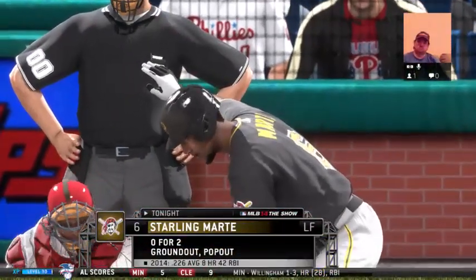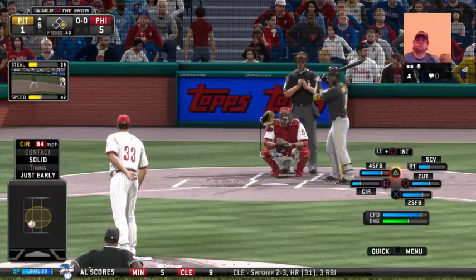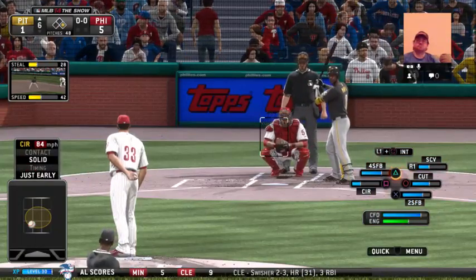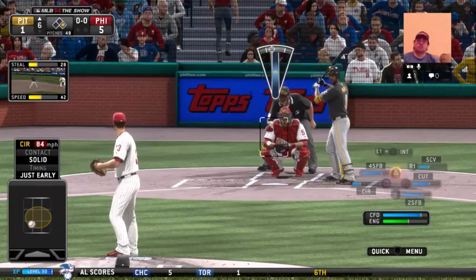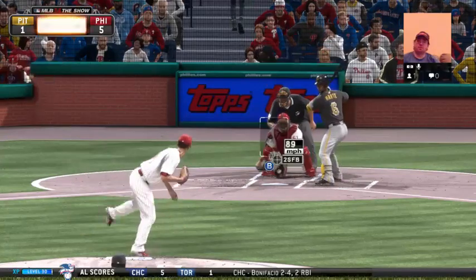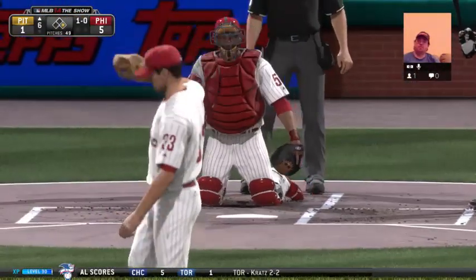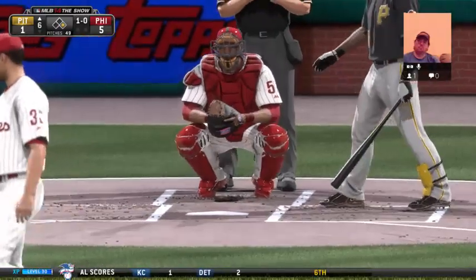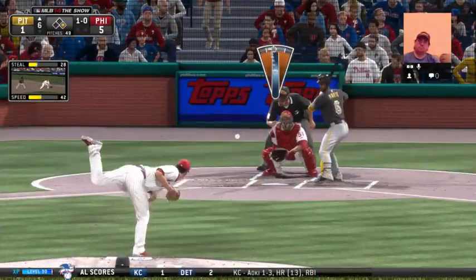Starling Marte will stand in, and he, like so many others, hitless in the ballgame so far. Was it a single or an error? Fastball here too low, and it's 1-0. Got to be careful here with a run in already. You don't want to let one get away from you and lose the possibility of a double play.